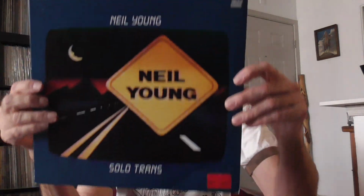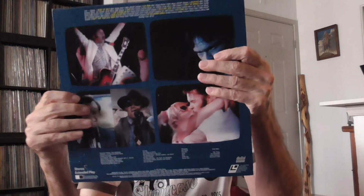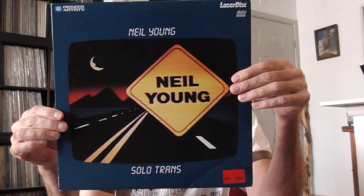This next one is Solo Trans, and I think these are a little bit harder to come by. It's Neil Young on acoustic guitar, and after that he brings the band out as the Shocking Pinks and does the 1950s rock and roll electric set. And it's got some acting in between the songs and stuff like that. Neil was doing a lot of experimenting in the 80s with different off-the-wall things, and this is no exception.